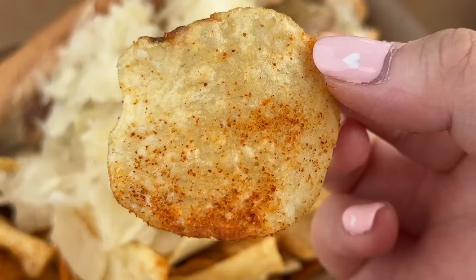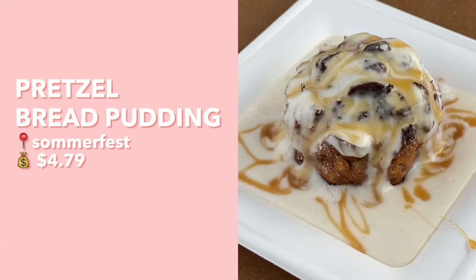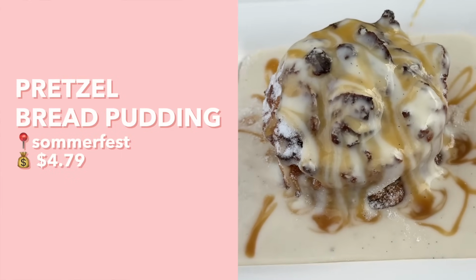Those are good chips. It's so crunchy and it's very well seasoned. You definitely get that strong paprika flavor. Then also from Sommerfest, we got this pretzel bread pudding. It looks like it had some sort of vanilla bean sauce on top as well as caramel.